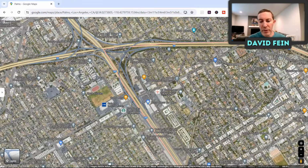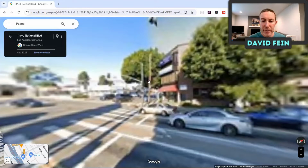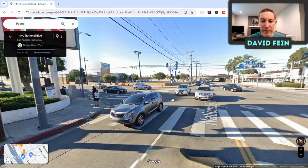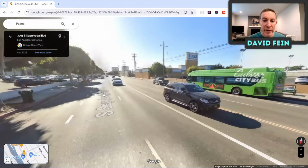Now we just went north along Sepulveda Boulevard to National Boulevard. Now, this isn't quite the border of Palms. I mentioned the border is this 10 freeway up here, this yellow line. There's some single family homes here, but right at this corner of National and Sepulveda, I'll drop a person here and get a better look. You got some shopping here and amenities. Let me move past here. You got the Culver City bus line that runs through here.